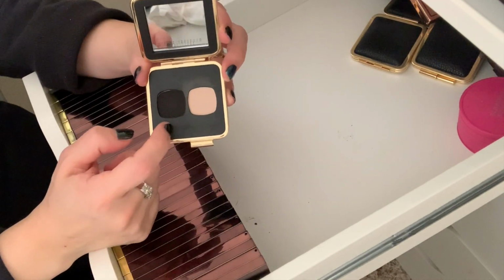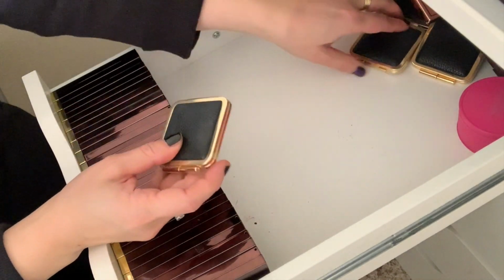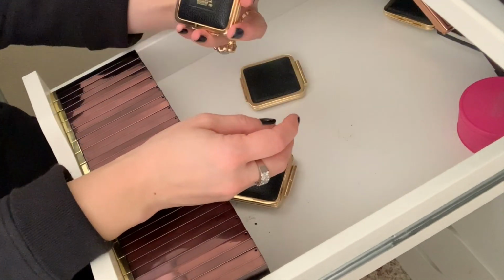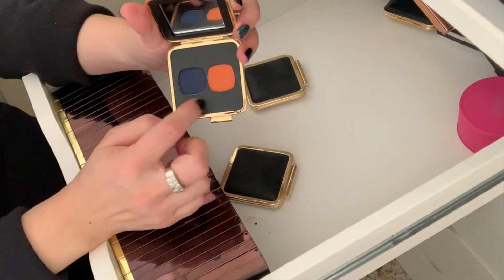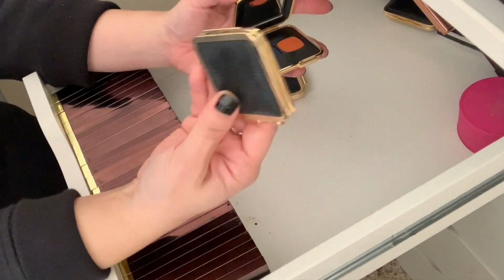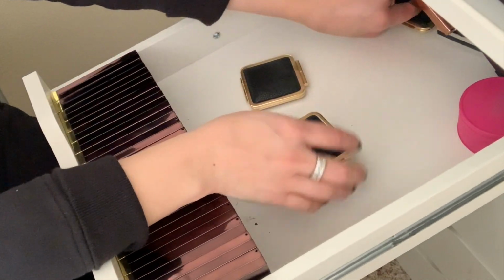And then this is her second collab with them. So this is a little duo. I actually liked this duo more than the other duo. This one, the blue and the orange, it was okay, but yeah, it wasn't as good as the black and white one.